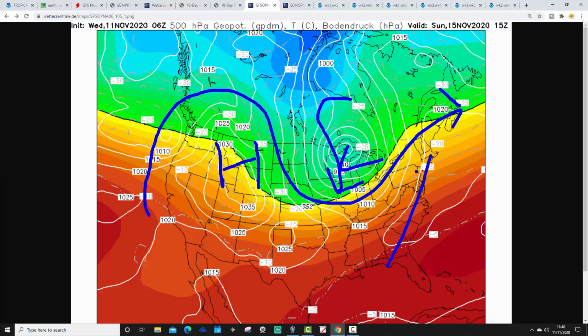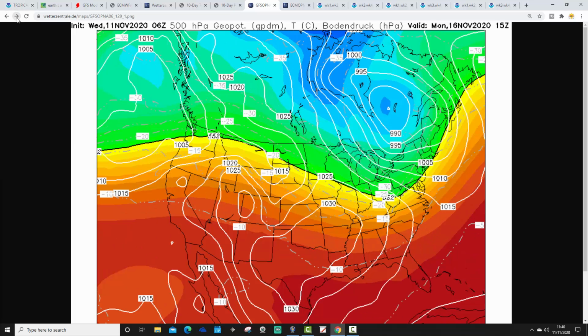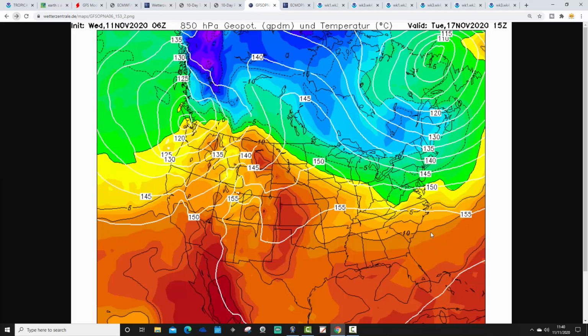So warm air coming up the east coast, or very mild air coming up the east coast. Cold air plunging through the Midwest, and then out in the west, probably becoming a little bit milder with that ridge of high pressure. So that swipe of cold air from Canada moves over towards the northeastern side as we go into the early part of next week, and then gets pushed away as we go through next week.